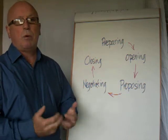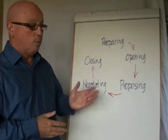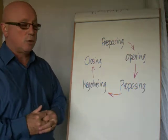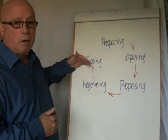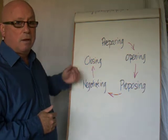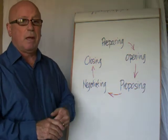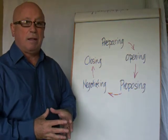But of course, in more complex negotiations, particularly in business to business, where they could be multi-meeting negotiations, at the end of each phase, you would close and you probably agree to go away and do something, maybe a bit more research, gather more information, and come back to the next meeting. But ultimately, the negotiation has got to close anyway, when you get to the final point.